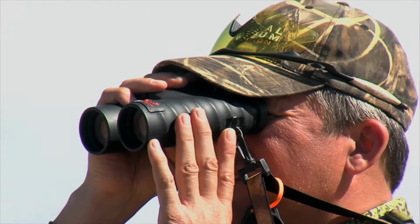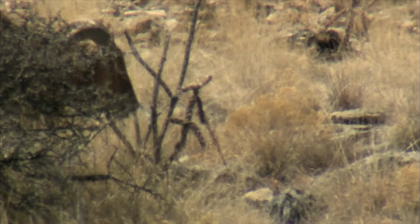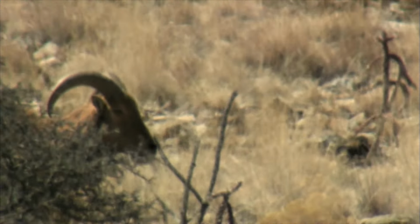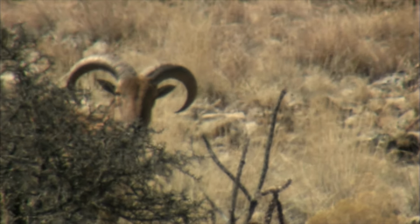And Steve gave me some great pointers on how to pick them out, looking for the curve of the horn, and you watch them behind these bushes. Things are usually in straight lines, you don't see that flowing arch like you do naturally all the time. And a lot of times that's what'll catch your eye.